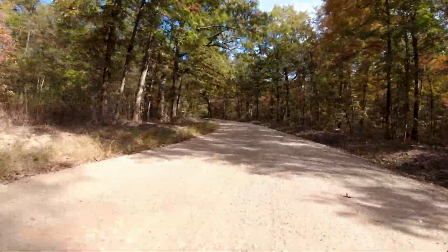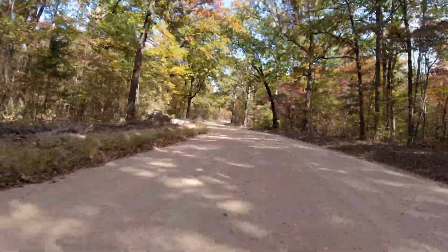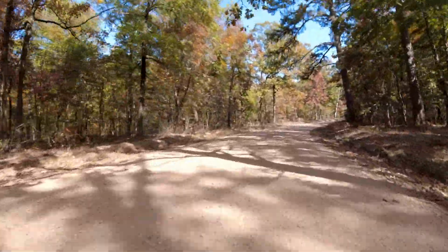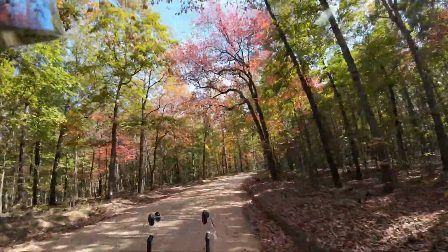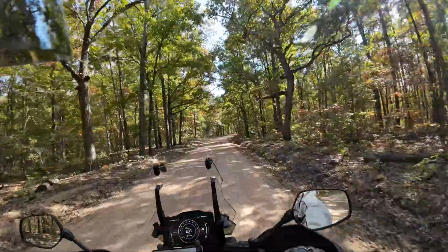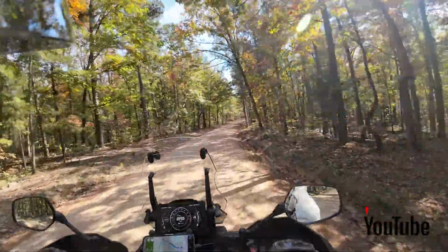So we got six miles on this dirt road before we turn onto another dirt road that's probably 4 or 5 miles. Wow, that is nice. I would love to live somewhere where it looks like this all the time. Wouldn't that be something? Probably get tired of it.